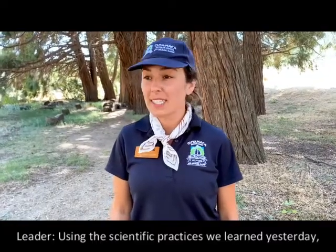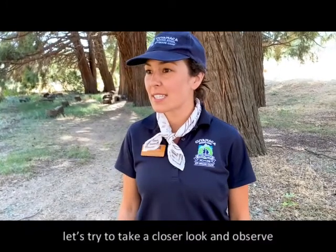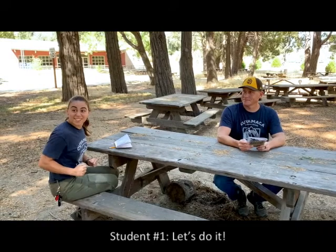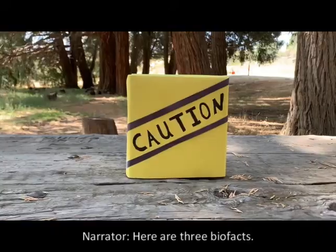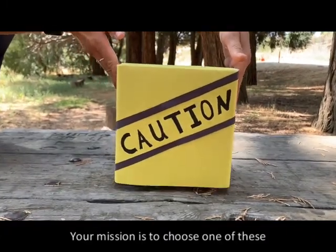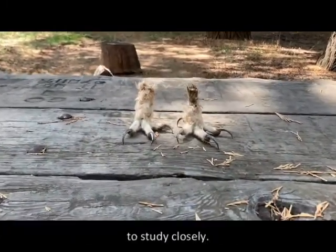Using the scientific practices we learned yesterday, let's try to take a closer look and observe some different specimens. Let's do it! Here are three biofacts. These come from a real animal. Your mission is to choose one of these to study closely.